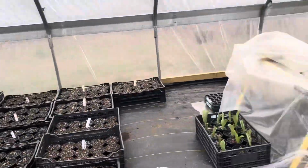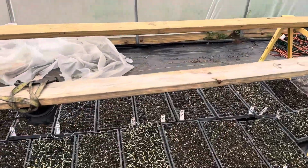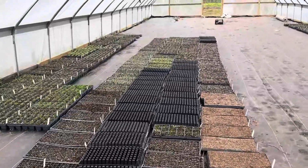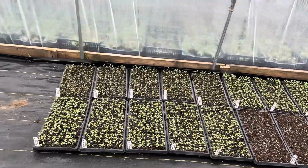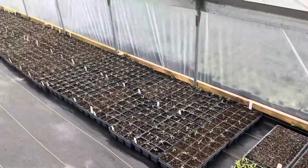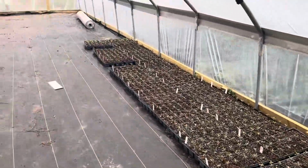We got some potted up potatoes to sell in the store. We got, this is our little germination chamber here. Tomatoes, and we got all sorts of stuff. Chives, herbs. We got a few things to plant in the field. Once it starts warming up, we like to use transplants in the field. Some bok choy for the field, some lettuce. It's good. These are all potted up tomatoes to sell in the store.